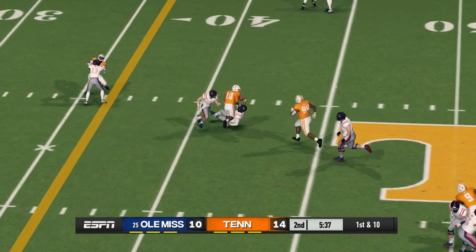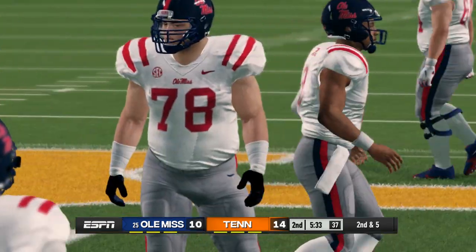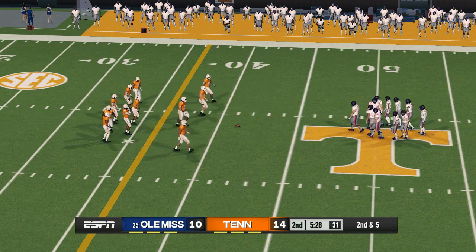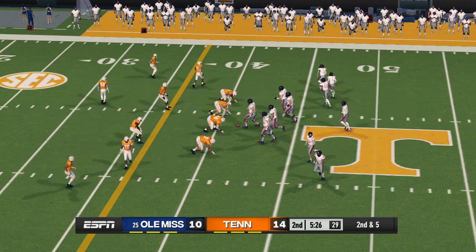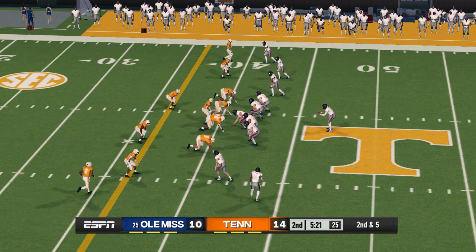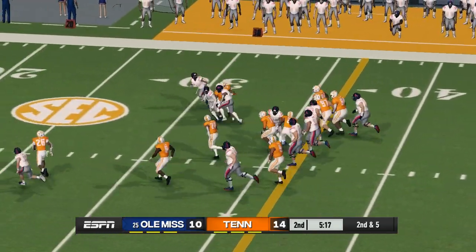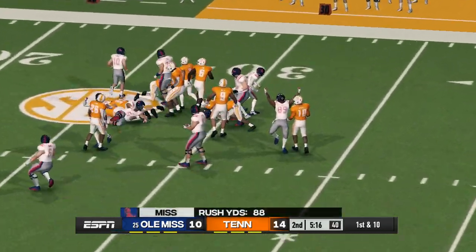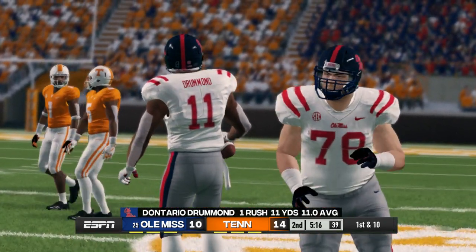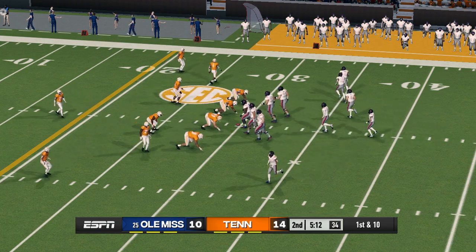Scrambling around. Slides down to the ground. That's a gain of 6 on the play. That brings him second and 5. They come out in an empty backfield. Makes it out to about the 30. From the 30-yard line, it's first down.